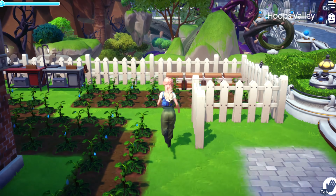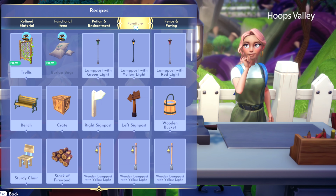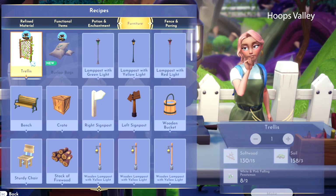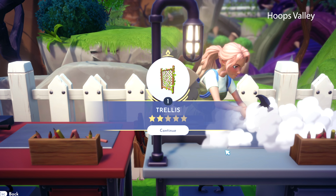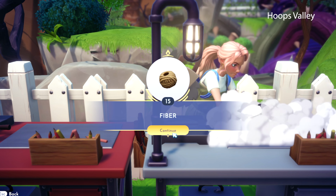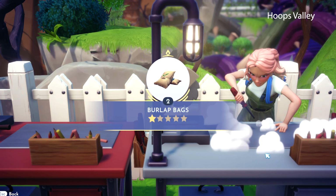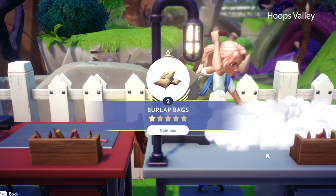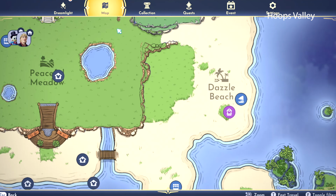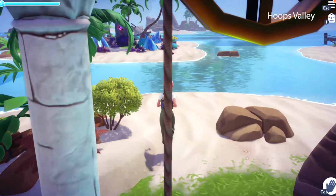So what I have to do now is the task that Wally asked me to do, because I want to make that garden. So let's make the trellis here. I don't remember if he said he wanted just one or more. And we have to make a bit of fiber too. That way we can make the bags. And now all I'm missing are the seeds. I'm going to see if Goofy will sell them to me in one of his shops. In his store on the beach, I think he sold sugarcane there. So let's see if he also happens to sell seeds.